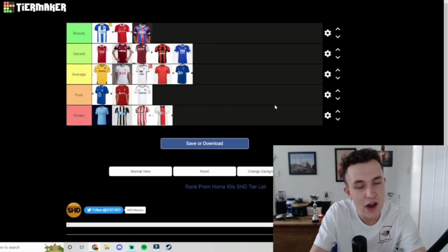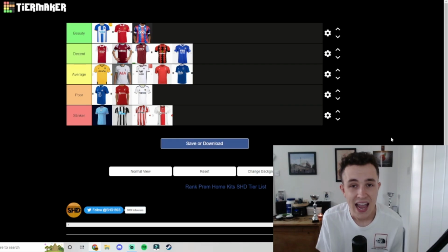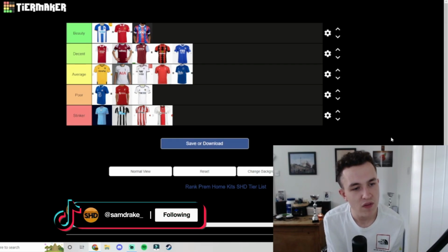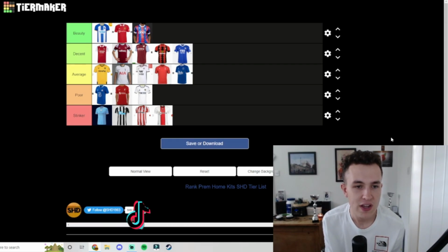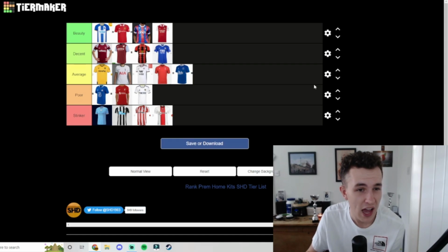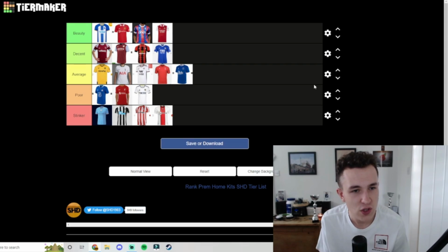But there you have it. There is my ranking of every Premier League home kit for the 2022-23 campaign. In the stinker category, we have Man City, Newcastle, Brentford and Southampton. In the poor category, we have Chelsea, Liverpool and Leeds United. In the average category, we have Wolves, Tottenham, Fulham, Nottingham Forest and Everton. In the decent category, we have Arsenal, although Arsenal, I genuinely think could be a kit that goes into that beauty category. I really do like the Arsenal kit, so I'm going to move the Arsenal one up. So in the decent category, we've got West Ham, Aston Villa, Bournemouth and Leicester. And in the beauty category, we've got Brighton, Man United, Crystal Palace and Arsenal.